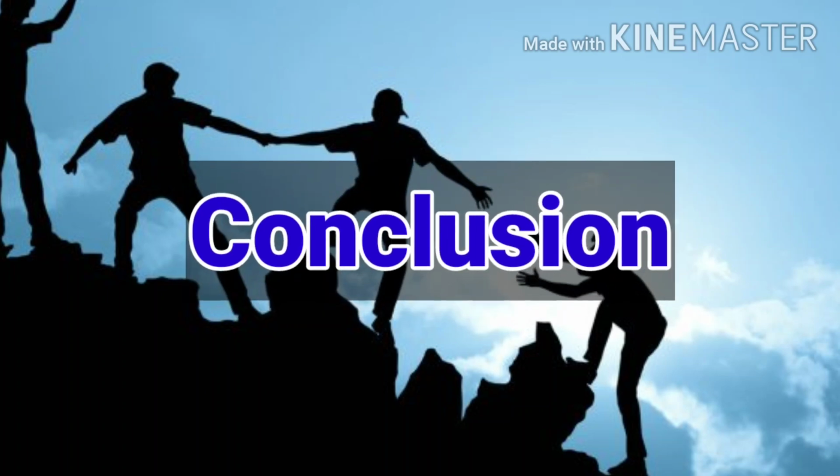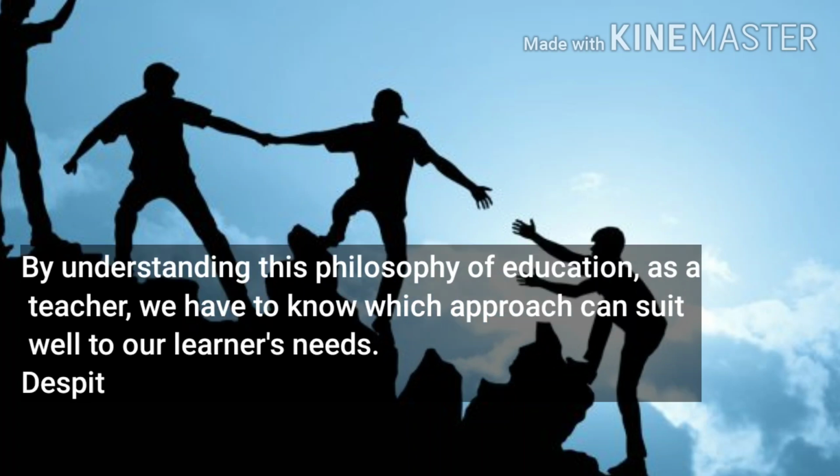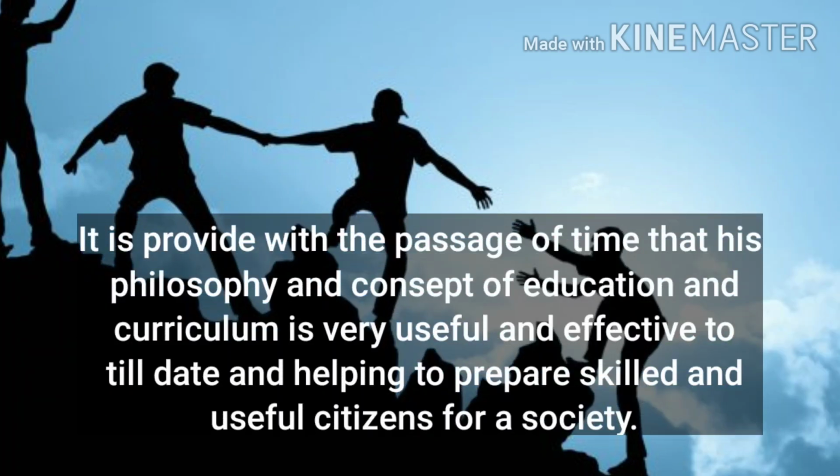So as a conclusion, by understanding this philosophy of education, as teachers, we have to know which approach can suit well our learners' needs, despite the good points of the process approach underlying this philosophy. It is proven with the passage of time that this philosophy and concept of education and curriculum is very useful and effective today and helps to prepare skilled and useful citizens for our society.